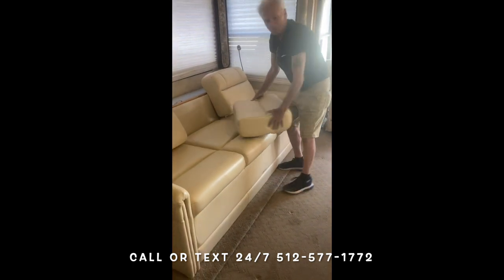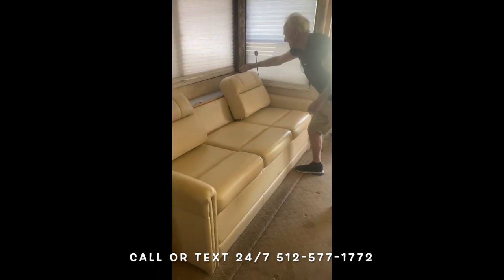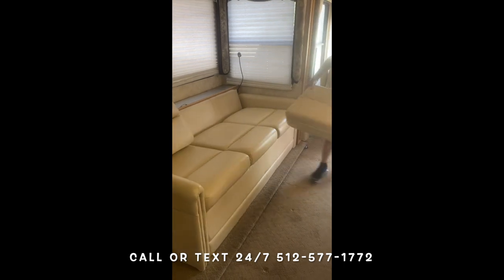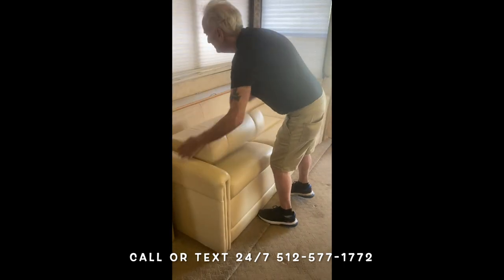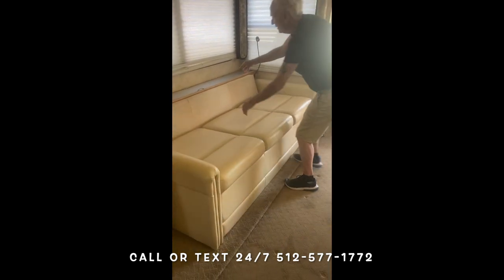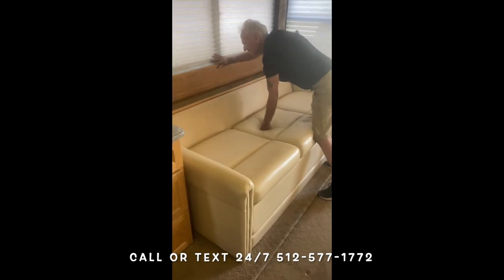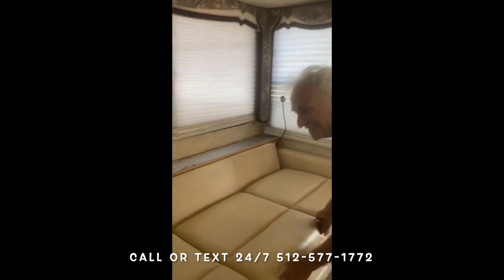Been a while, huh? 2007. Gun storage. Rod storage. You can also store rods up here. Yeah, exactly. There's storage right behind that. Like if you're a fly fisherman.